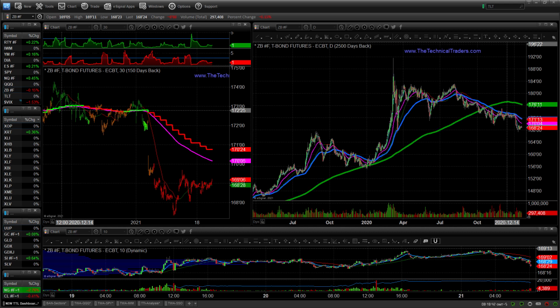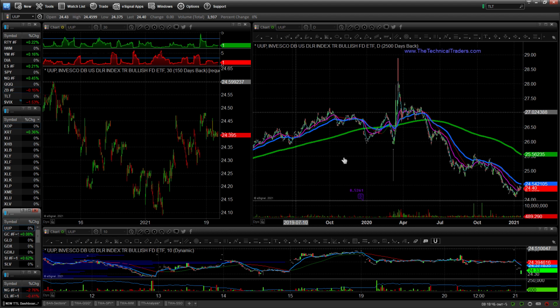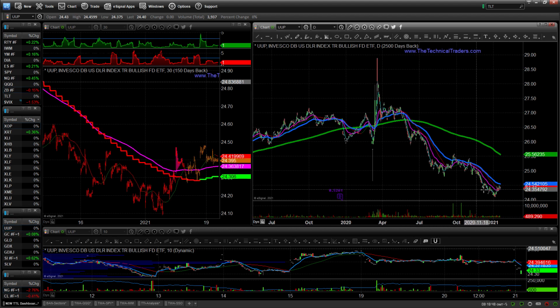All right, so let's take a look over at the dollar ETF. You can see the dollar here has had a bounce. Again, it's moving up to the 20, 50-day moving average. It is in a pretty clear downtrend now, with price under the 50-day, price under the 200-day, and we'll see where this goes.